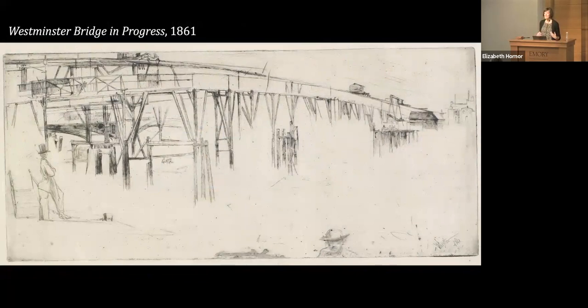Clearly, what he's interested in is the architecture of the bridge, the bones, the skeleton of the bridge. This is a very rare print. There are only 2 impressions that we know of, and there's nothing else quite like it this early in Whistler's career. So it's a little bit curious from a strange point of view, apparently having more than one perspective on the bridge, very little detail, very little sense of where we are.